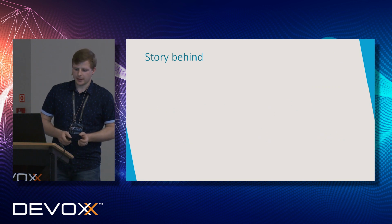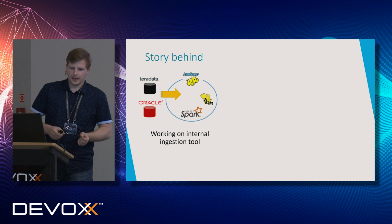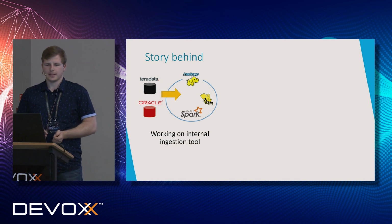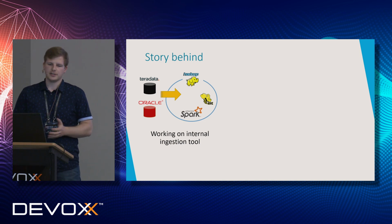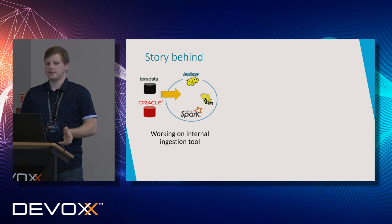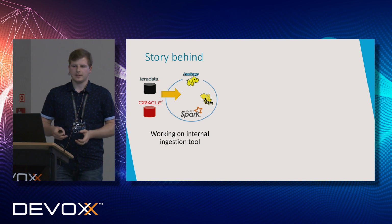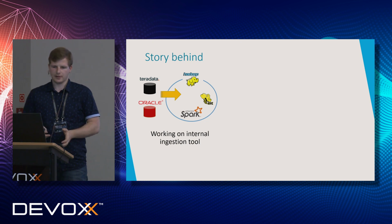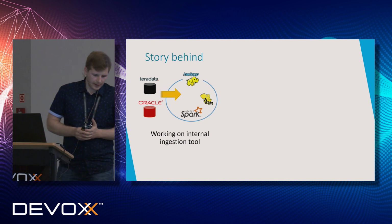Okay, so what's the story behind my today's talk? For the last 8 months, I was working on something like an internal tool for ingesting data. This is one of the main topics of big data: first, before you try to analyze it, you need to have it in some kind of data lake, some kind of cluster where all of this data is collocated.